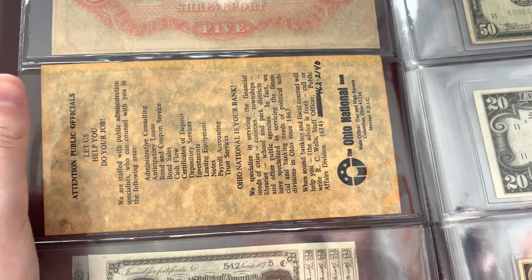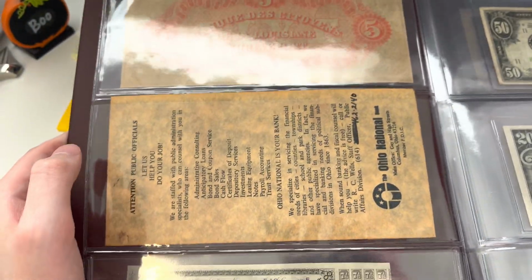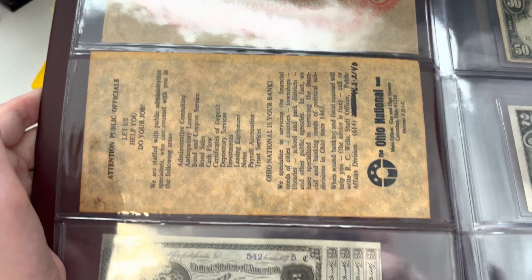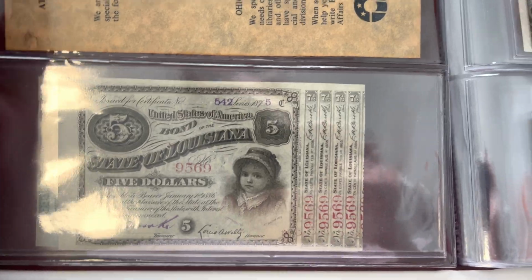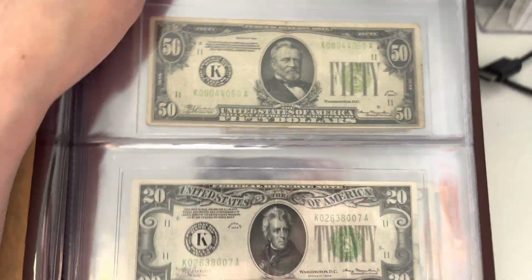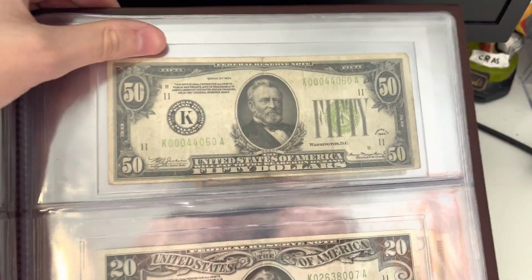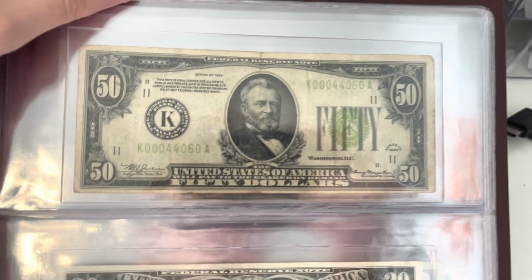Ohio National. I got this for free, and I will keep it in my collection. It's such a cool thing to have. It's great. And then here's the red seal, or red ink, my bad. This is the second series I recommend, or not second, I wouldn't call it second. This is another series I would recommend to new people, as it's also pretty easy to get into.